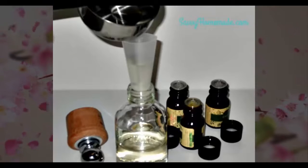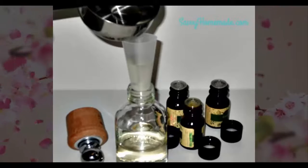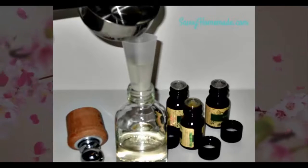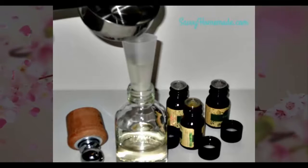4. Pour the 2 teaspoons of jojoba oil into the glass bottle using a funnel or eyedropper if needed. Each teaspoon equals 40 drops. 5. Add your essential oils. You will need about 20 drops of essential oil in the proportions you have worked out.